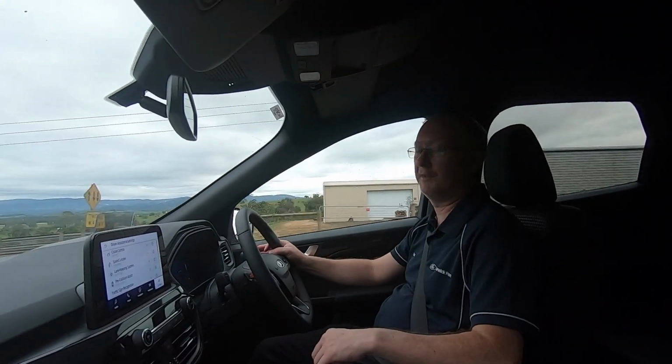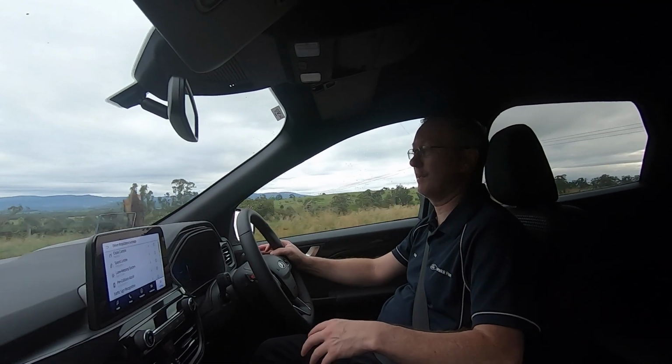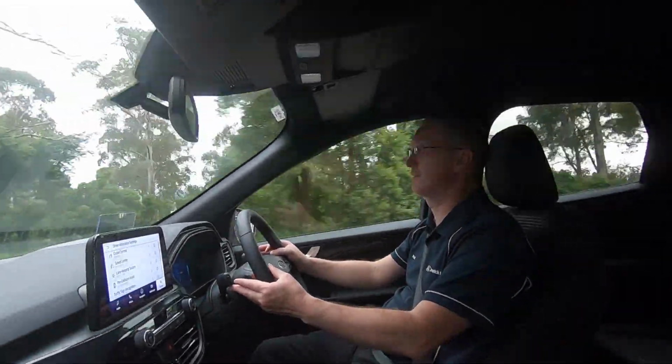The base model and the ST Line have both got the standard speaker setup for the audio system, and I have to say it's actually quite good. So it'll be interesting to see how much better the B&O system is in the Vignale model.